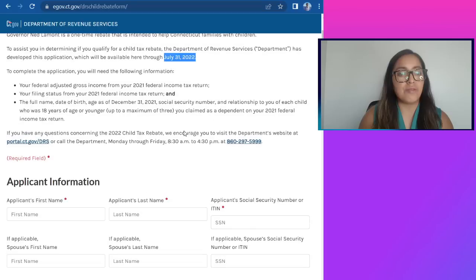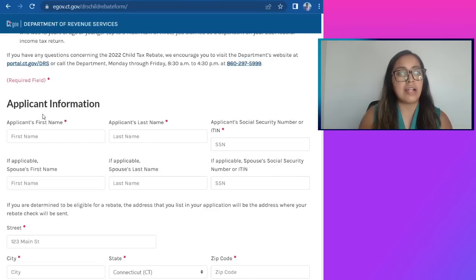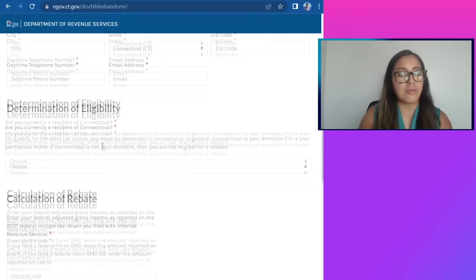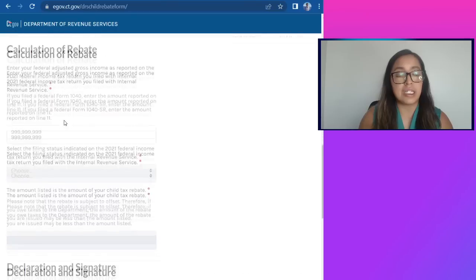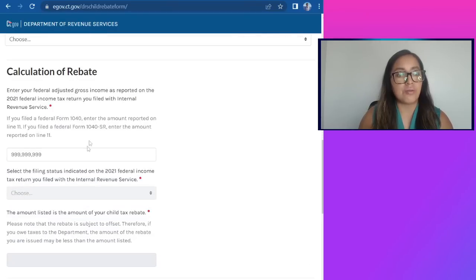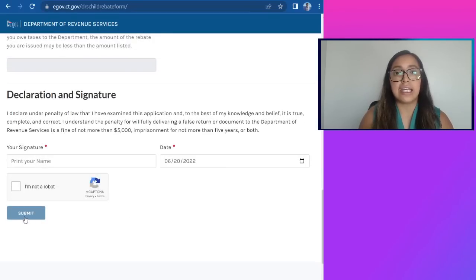This is pretty much the information it's going to ask you for. So it says here to complete the application, you need the following information. You guys can just go ahead and read that. So make sure you're prepared as you're filling this out. It's going to ask you obviously for your generic information, determination of eligibility. So are you currently a resident of Connecticut? Calculation of the rebate here. And then obviously down here, it's going to ask you for your signature, your date, and then you're going to go ahead and click submit.